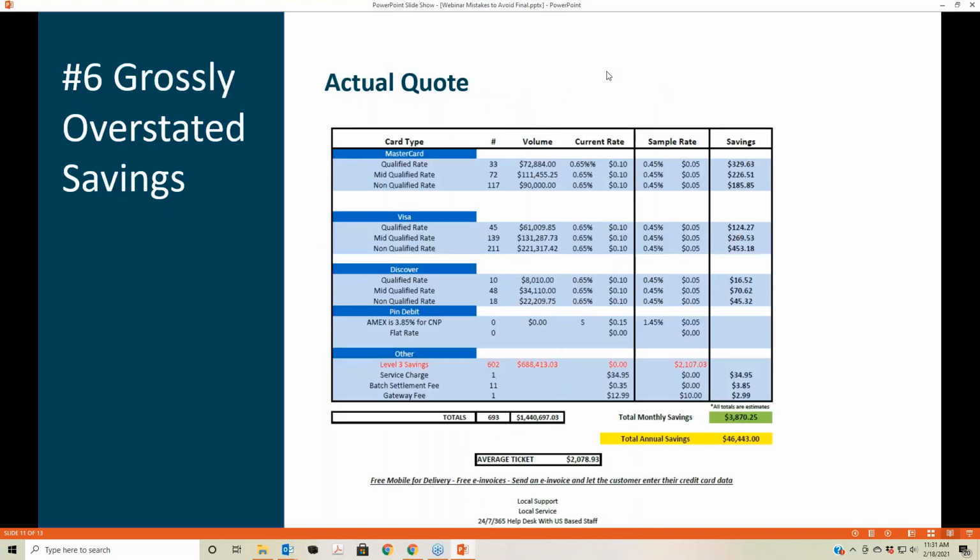So, grossly overstated savings. I'm sure that you guys have been through the process of getting a rate quote or a rate review from people, and you're probably hit up all the time by the ISO down the road that's close to you, saying they can save you several hundreds of dollars a month, up to thousands of dollars a month. What you want to look at in our industry, integrated payments specifically, is the level 3 savings.